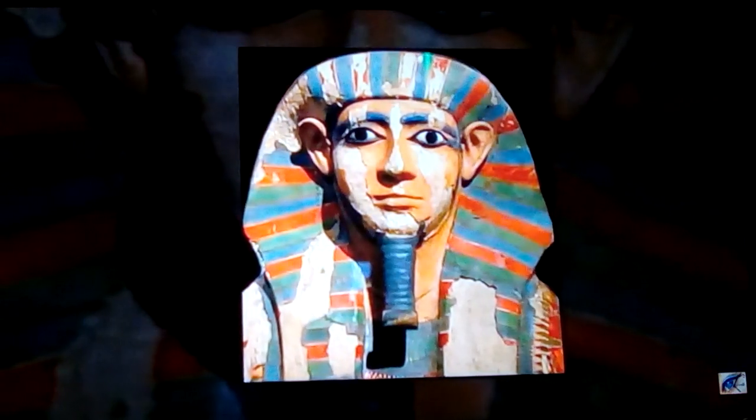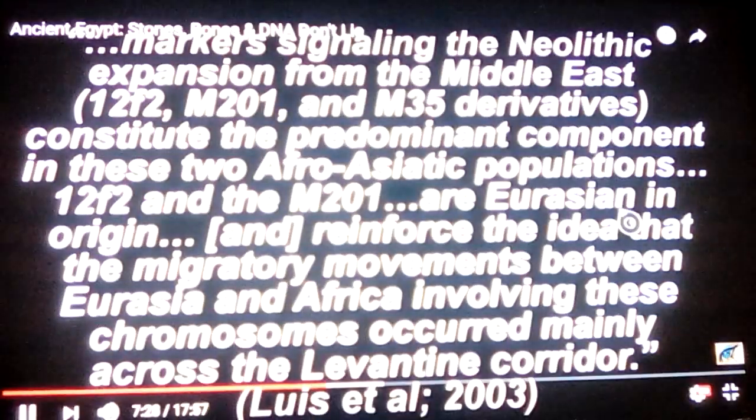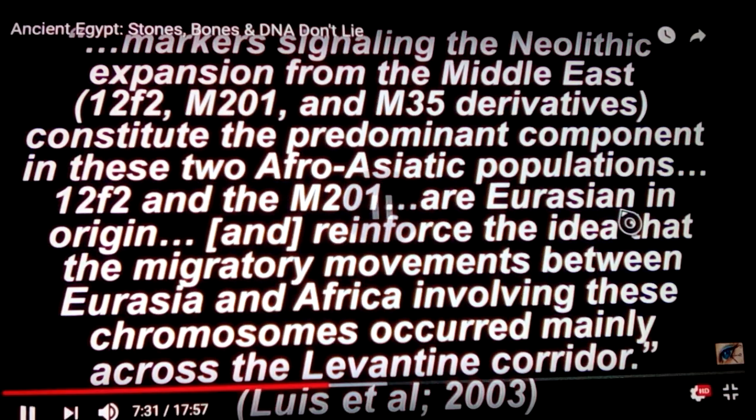Ranging from 30% is the light green, all the way up to an extreme high number. Here's an ancient Egyptian. Big old ears on them and stuff. Yep, that's Caucasian. Marker signaling to the Neolithic expansion from the Middle East. 12F2, M201, and M35 derivatives that constitute the predominant components of these two Afro-Asiatic populations.